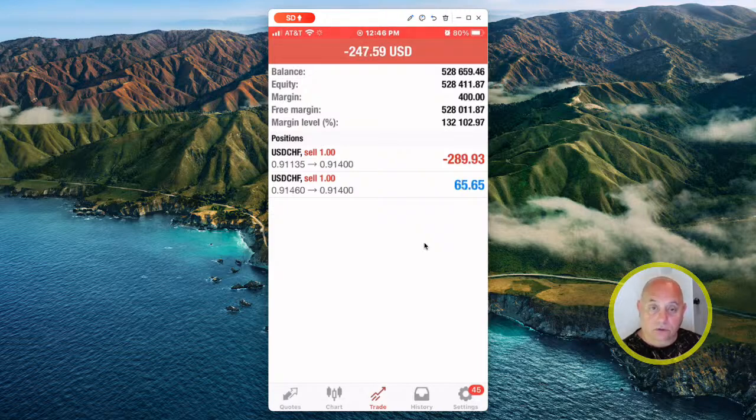System just crushes. That's it for the free signal.